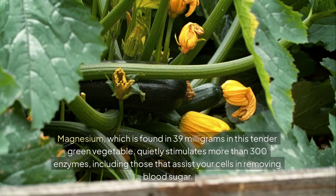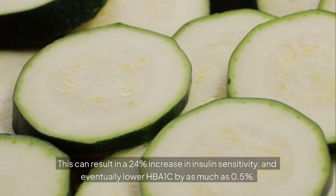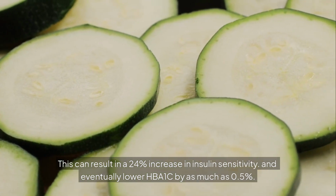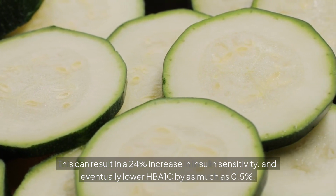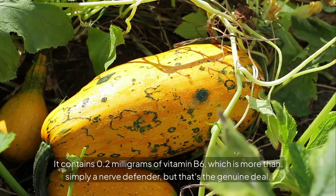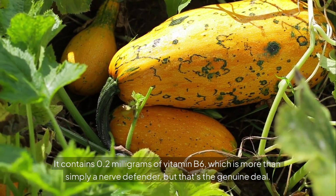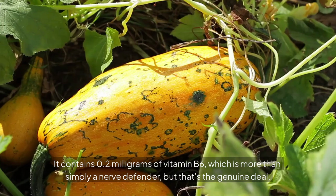Magnesium, which is found in 39 milligrams in this tender green vegetable, quietly stimulates more than 300 enzymes, including those that assist your cells in removing blood sugar. This can result in a 24% increase in insulin sensitivity and eventually lower HbA1c by as much as 0.5%. It contains 0.2 milligrams of vitamin B6, which is more than simply a nerve defender, but that's the genuine deal.